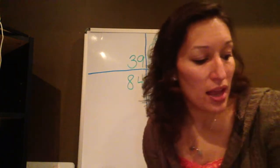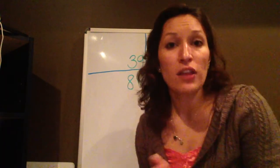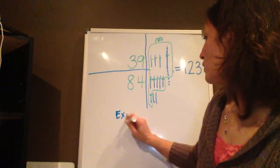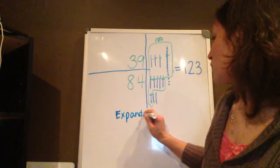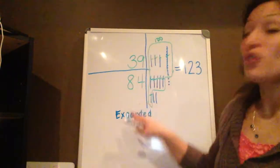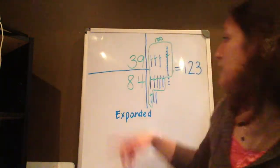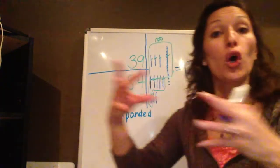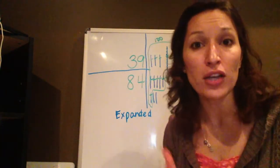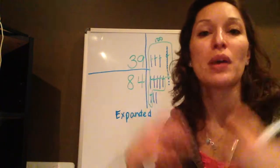Let's look at 2 more strategies that would go with this proof picture, okay? The first one is the expanded form. Now it is really important still when you move on from your proof picture to keep everything lined up. In the expanded form, we're going to take the original numbers and we're going to pull and stretch them apart to show the value of the hundreds, tens, and ones within each individual number, and then we're going to stack them and put them together.